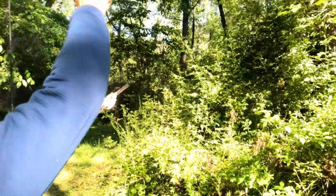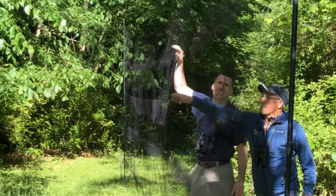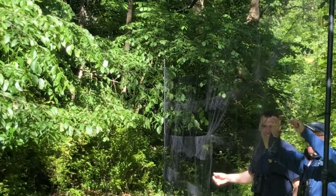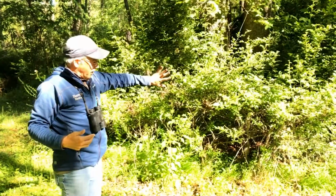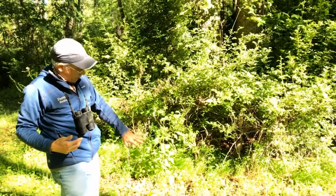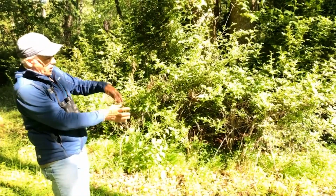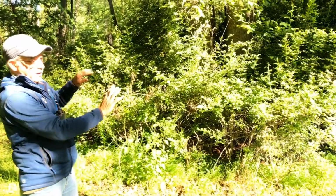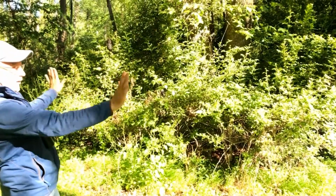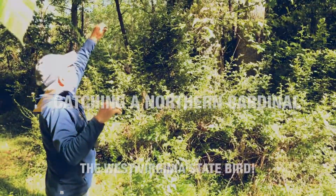So the way the net works, you can see it has four different troughs, as we call them. Whichever direction the bird comes flying, when it flies in, it lands down in this little trough and gets stuck in here. So you just reach down and get it out. You can see that the net is real fine and soft, so it doesn't hurt them. And when you step back, it kind of disappears, so they can't see it when they're flying. That's why they fly into it.